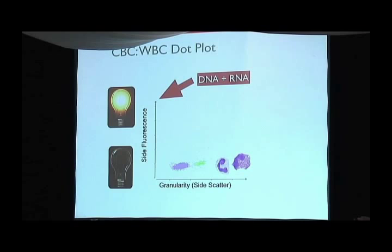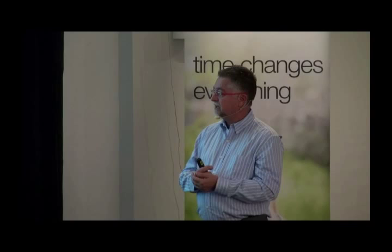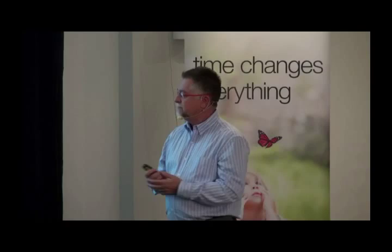They live to the right. Now, when this instrument came about, everybody wanted a five-part differential. They wanted basophils. Don't ask me why people want basophils, because I do not really care about basophils, right? I live in Ohio, and in Ohio, we don't see a lot of heartworm disease. And in our clinics, typically, if a dog has basophilia, they also have eosinophilia. So the basophils are nice to have there, but I don't really use them very often.